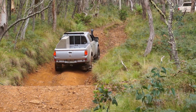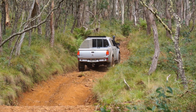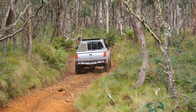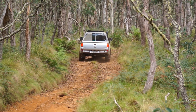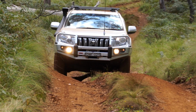The state forests in the Barrington Tops also have a lot to offer in terms of roads, tracks and trails. In some areas, the roads are smooth and flowing with a 60 km/h limit, whilst in other places you can find low-range, difficult tracks that will require some thought and inspection before venturing forward.